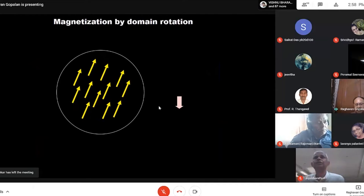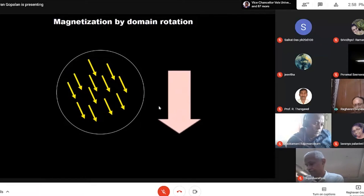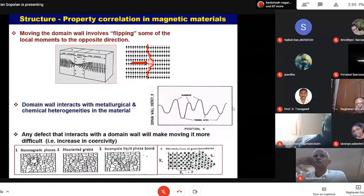Single domain, if you apply a field, it rotates coherently in the direction of the field and becomes oriented along the direction of the magnetic field. There are many ways the domain, multiple domain, single domain can be rotated with the applied magnetic field. When you have the domain and domain walls, the features in the material, like defects, chemical inhomogeneity, grain boundaries, all these things will interact with the magnetic domain wall when you apply a magnetic field.